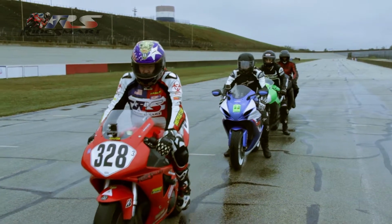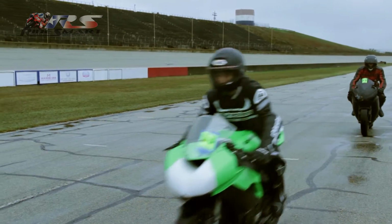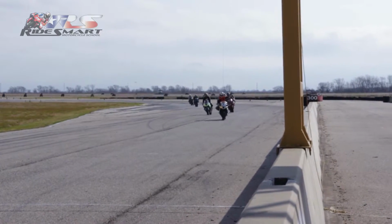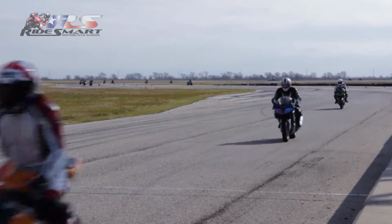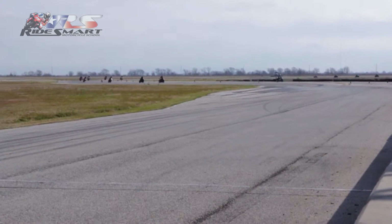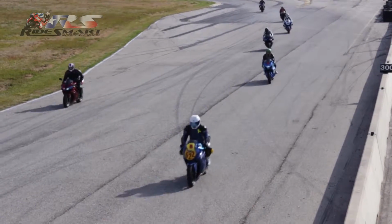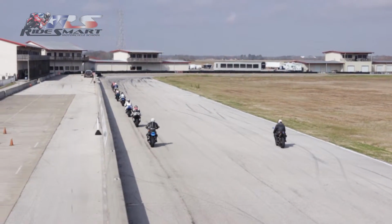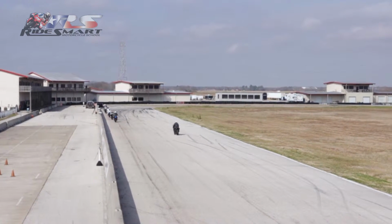There you will be divided into several lines. Each line is led by an instructor, which will guide you and your group around the track at a slow to moderate pace. After each lap, the instructor will signal for the person directly behind him to move to the back, and for the whole line to move forward. This gives all the riders in the group a chance to follow directly behind the instructor, so he can demonstrate up close what the proper line is for that particular track.